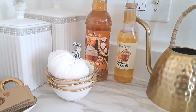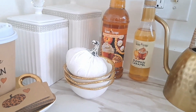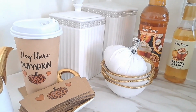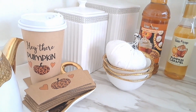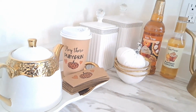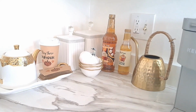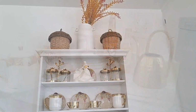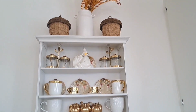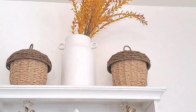But this is my little coffee station. I didn't do much. I just wanted to do a little bit simple yet elegant, have my syrups on there, a place for my mugs, the teapot, coffee and sugar are in those white containers, and a couple of those little bowls for whatever treats we have, and also the pumpkin inside of it, and the watering can for my hubby. He uses it daily, so I did not want to remove it. I don't want to mess up that function for him.